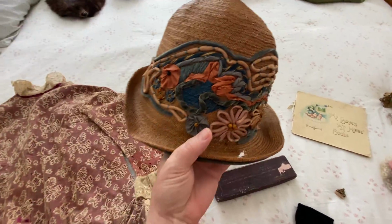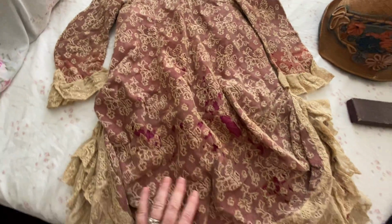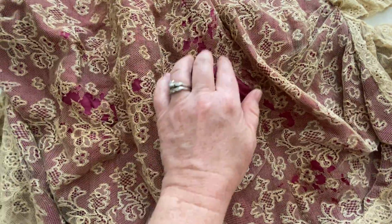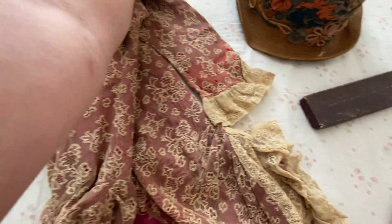Ooh. So Duck Lane Vintage. It looks like it's from the natural form era, this dress. I'm going to have to come back in and do some mending on this netting here. But yeah, let me show you the back. I'll flip it over real quick.